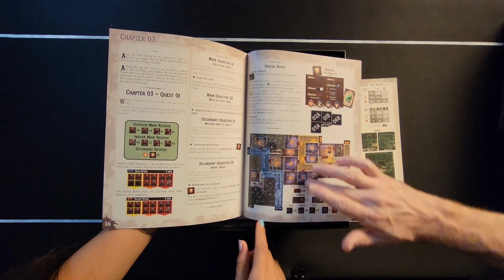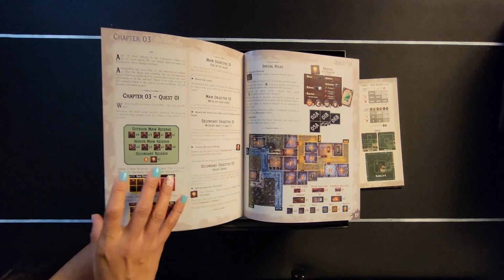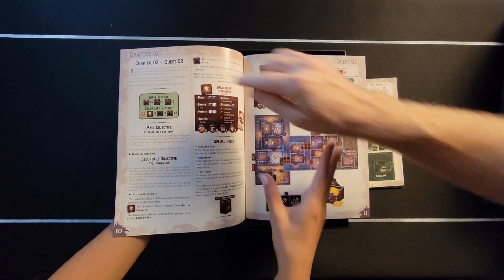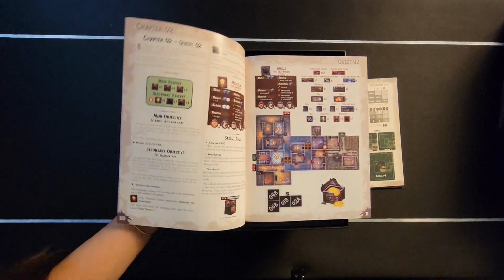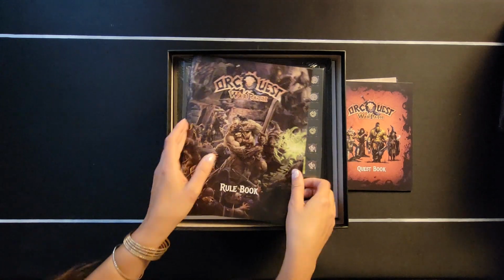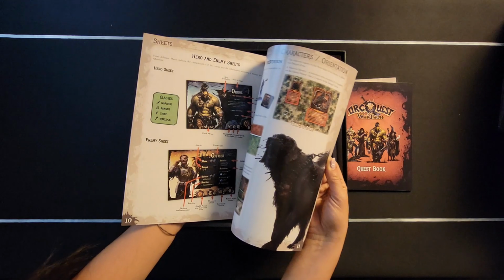So it looks kind of like your Zombicide setup. It tells you how to set it up, what special things you need to know for the setup each time, how you can open the board. And... yeah, see? Chapter 2, Quest 2. When I saw this one, I figured it was something you liked.